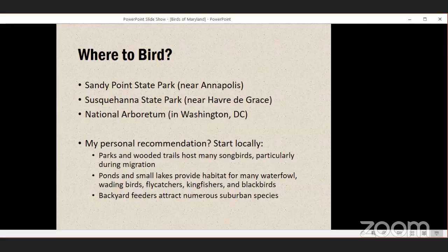Yeah, so as far as landmark destinations, if you're really looking for a family trip or a day trip or a weekend trip, I think Sandy Point State Park near Annapolis is a wonderful place to start. Lots of long-legged wading birds like herons and egrets, and those always steal the headlines. But in late fall through early spring, you'll actually have numerous migratory waterfowl that are coming through, which is very, very exciting. I would also suggest Susquehanna State Park near Havre de Grace.